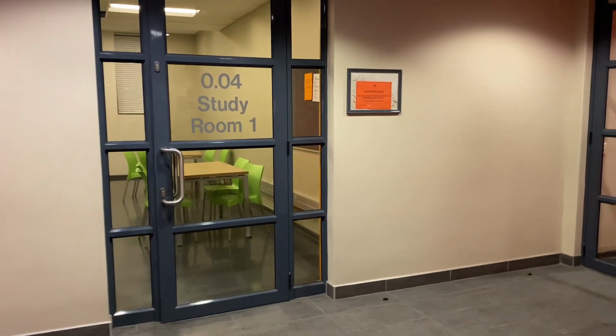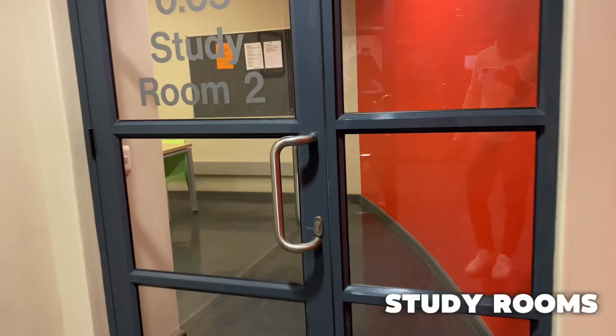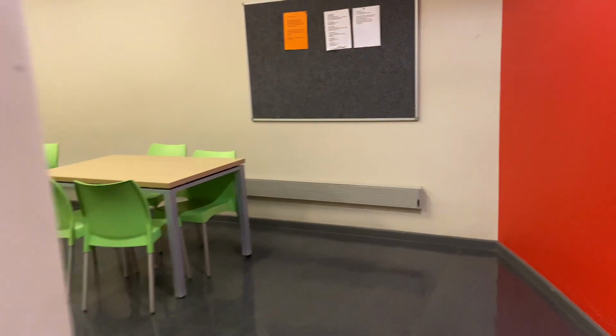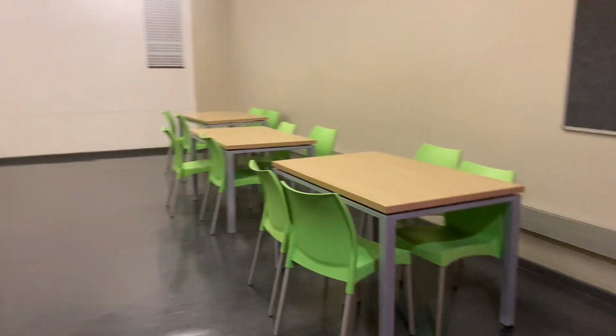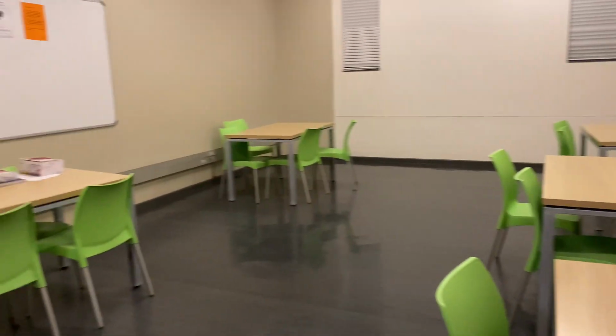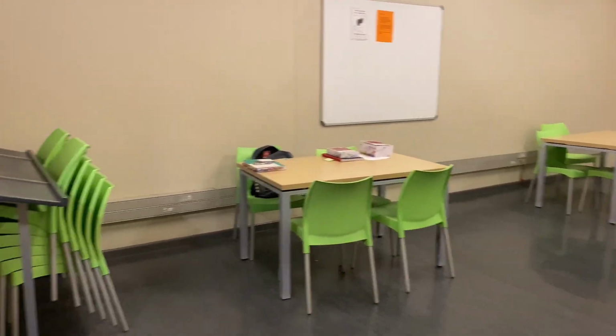And when you go to the right from the entrance, you will see study rooms. This is typically what study rooms look like here. You just have your desk that has 4 chairs, and you can come sit with your friends and whatnot, and you just get to study.